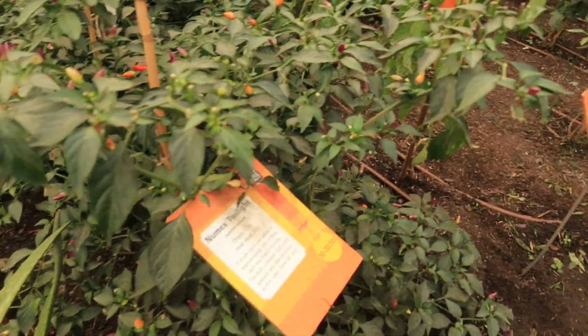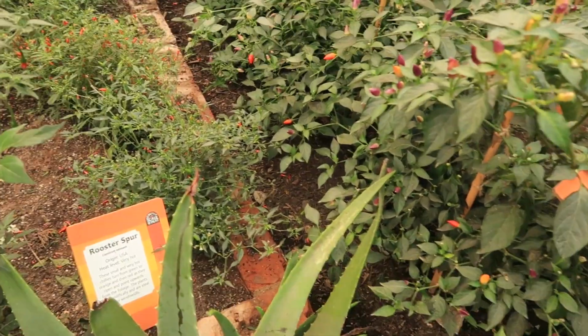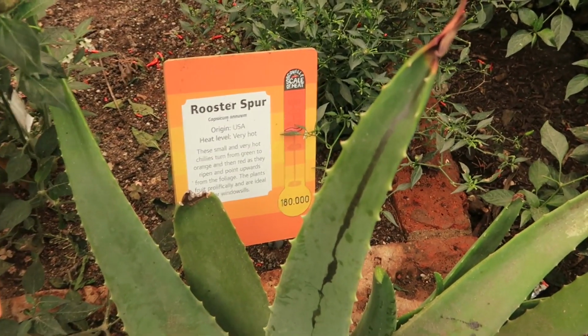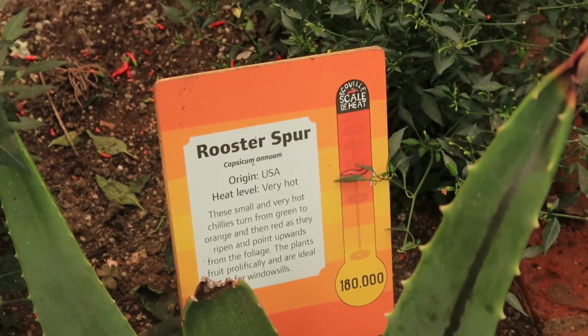And here we have a whole load of different chili peppers. We've got the rooster spur down here, which someone else around me has just pointed out. On the Scoville units, it is 180,000. Yeah, I think I'll pass on that.